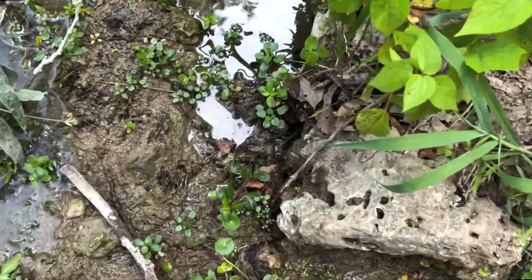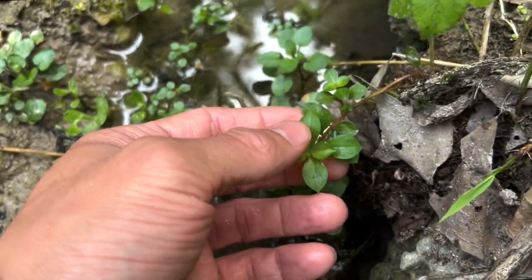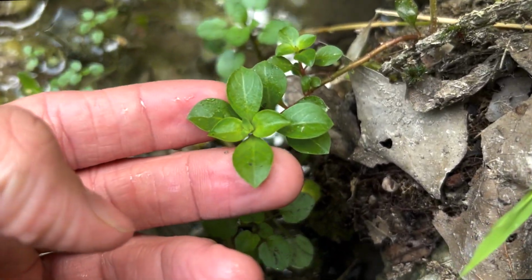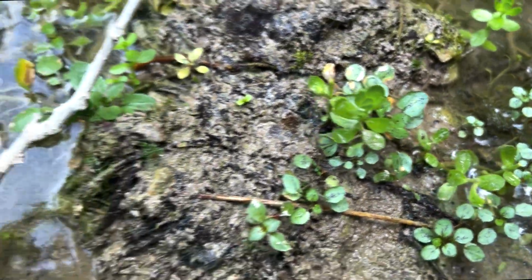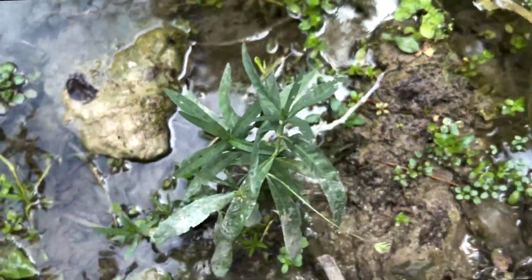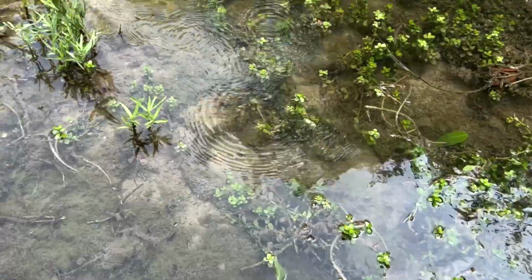Do you remember when I said some of the other plants weren't in their season? Well, when they grow in their immersed form, they are in season, and this is some in-season Ludwigia repens, and you can tell there's other immersed plants such as the Bacopa and some Persicaria in this mix.